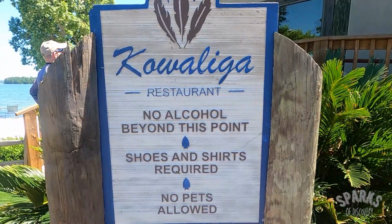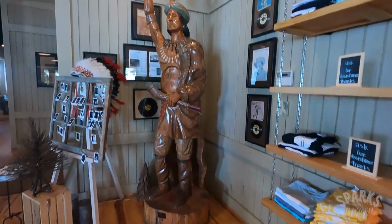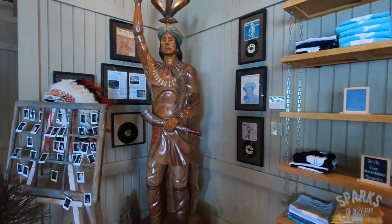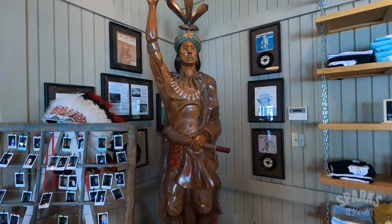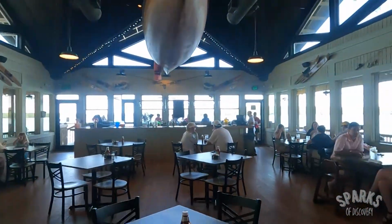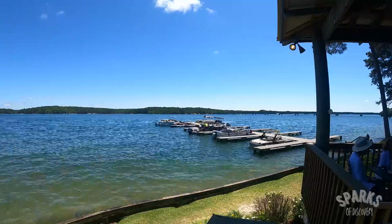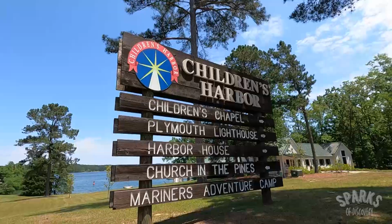Later on, a wooden statue of the Indian Kaladja was placed here at Kaladja Restaurant, and although the first few statues were stolen or vandalized, Kaladja IV is here greeting all the folks coming in for a great meal. We highly recommend eating here if you're on Lake Martin. You don't even have to drive. Just take your boat and tie it up right at the restaurant's dock.